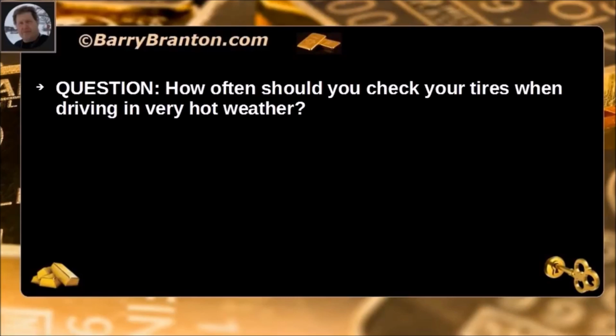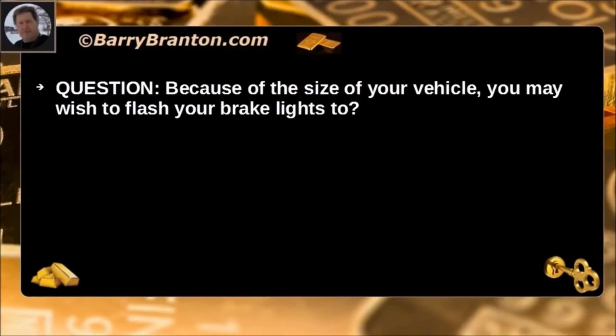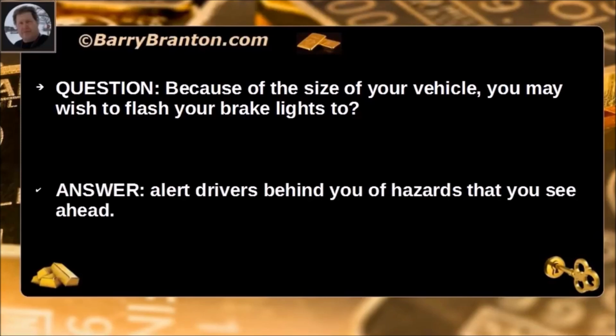How often should you check your tires when driving in very hot weather? You should check your tires every 2 hours or every 100 miles. Because of the size of your vehicle, you may want to flash your brake lights to alert drivers behind you of hazards that you see ahead.